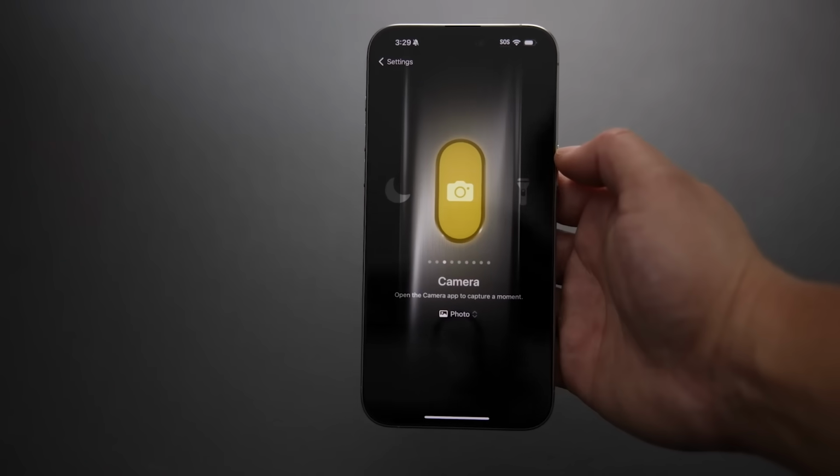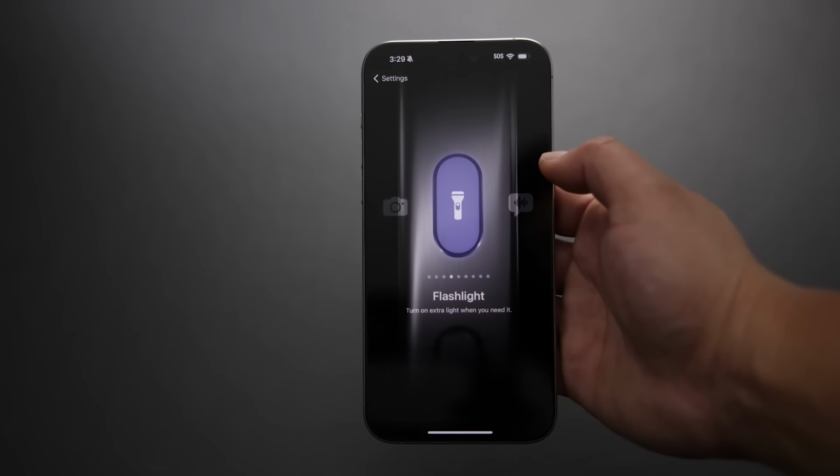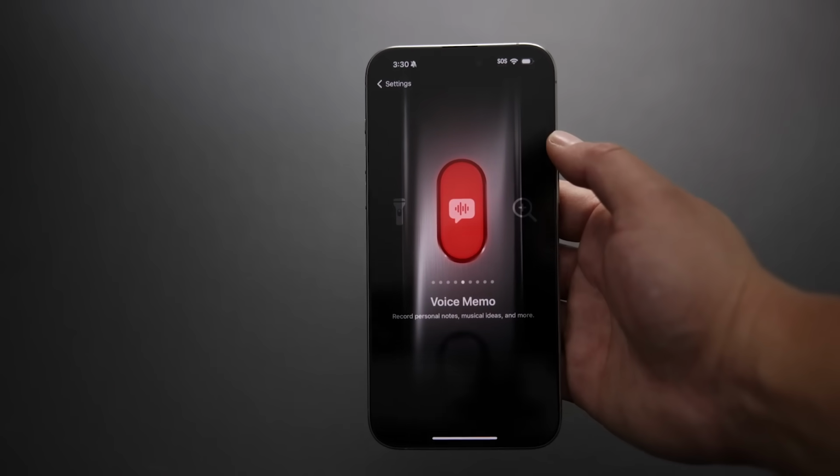Ooh, dynamic. While you can make that button do exactly what the previous switch did, it can also be assigned to a range of alternate tasks. Open the camera, or go straight to video mode, record a voice memo, turn on the flashlight, or even a shortcut of whatever you're choosing. It seems minor, but it's really a nice quality of life addition.